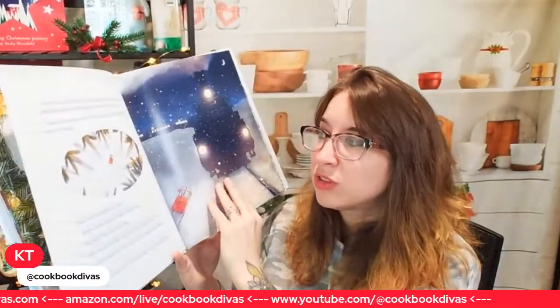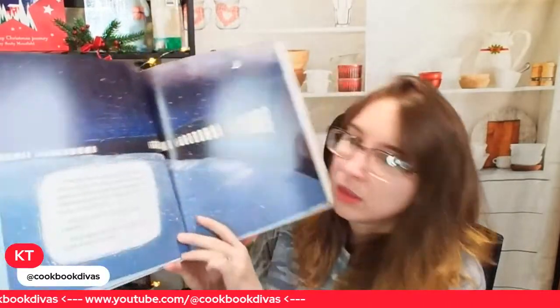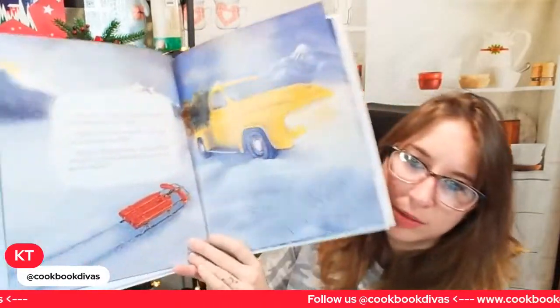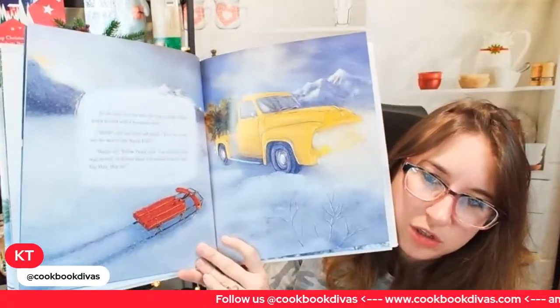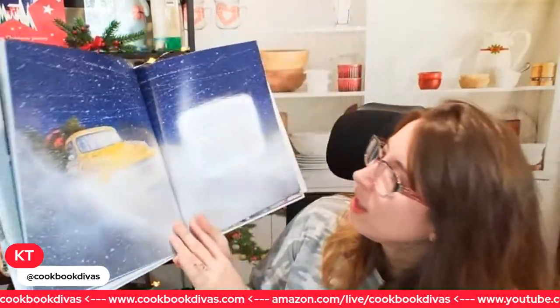These illustrations are so good. They're so pretty. I really love them. There's this whole spectrum of color. They just did a really good job. The story is really interesting. So let me read a part of it to you.